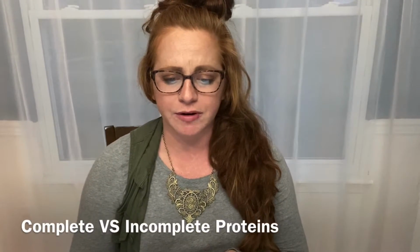So a protein is going to be considered a complete protein when it provides all 9 of those essential amino acids. If it provides 8 or fewer, it's going to be called an incomplete protein. Those incomplete proteins can be eaten together so that you get all 9 amino acids that you need, and that would be called a complementary protein. But what does that look like in real life?